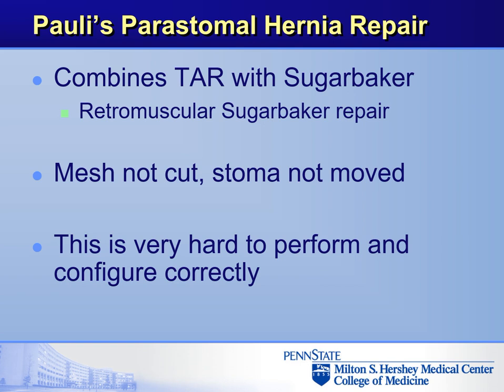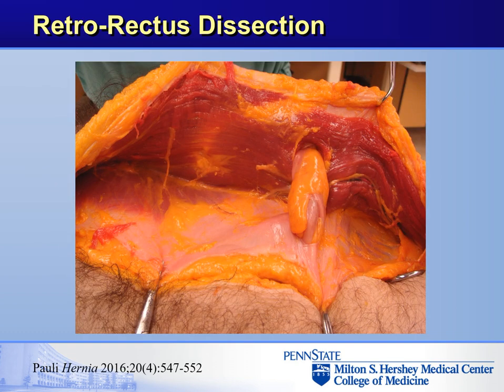This is really simply a TAR combined with a Sugarbaker. Some people call it a retromuscular Sugarbaker. It's a very accurate description. This operation came about when I was doing a TAR one day, trying to leave the stoma in situ, and I realized that I could simply lateralize the stoma in the retromuscular pocket. That allows the mesh to not be cut, but also to keep the stoma in situ. I'll also say that this is extremely challenging to configure correctly.